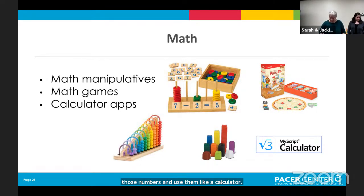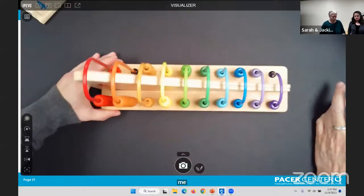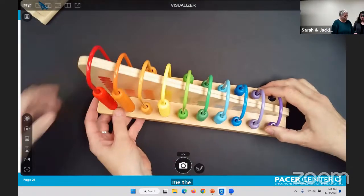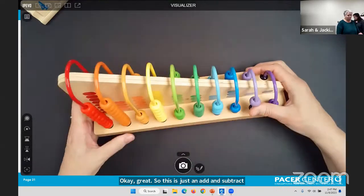So let me go ahead and show you. Can you get me the abacus? Yes. Okay. Great. So this is just an add and subtract abacus that we're all probably somewhat familiar with.